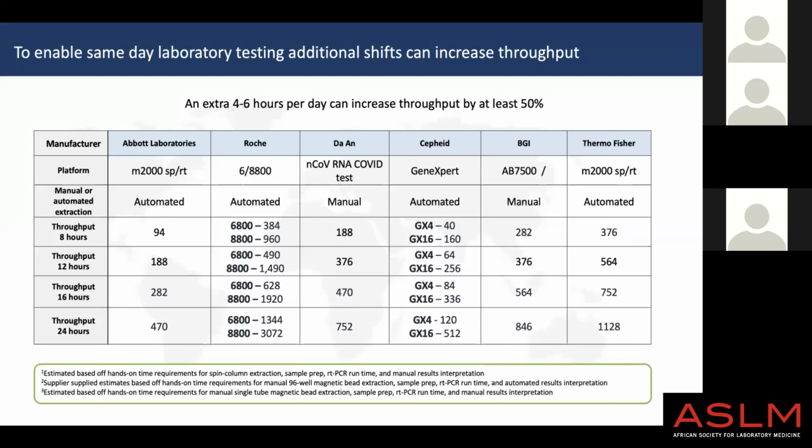But it's also possible to increase your throughput by extending the workday and having a longer shift. And it doesn't necessarily mean that one has to be working 24 hours. You can simply have an extra 4 hours from, say, 5 o'clock through to 9 o'clock, an early to mid-evening shift that could increase the throughput of a laboratory by at least 50%, sometimes more, by adding an additional run, and then setting a run that runs overnight. So that's something to look at.